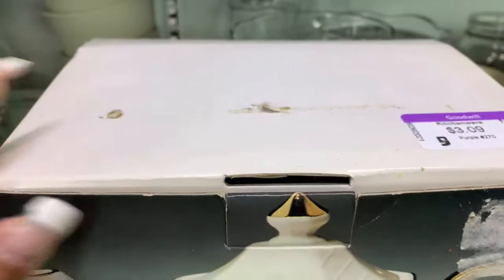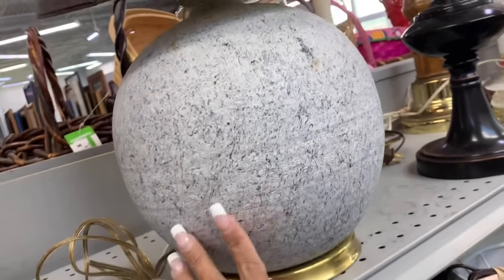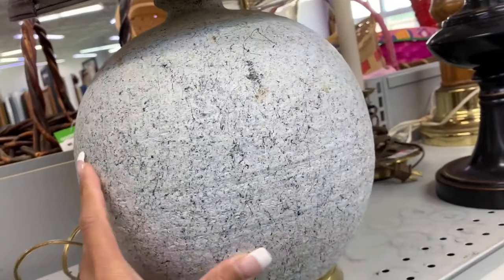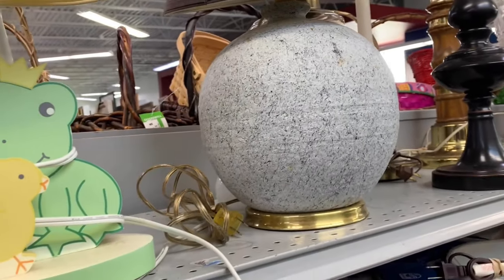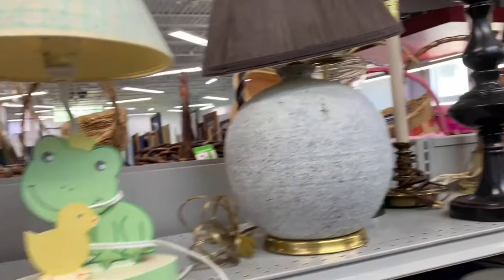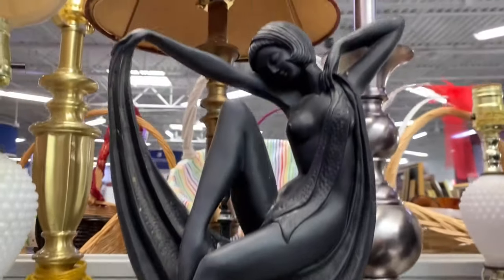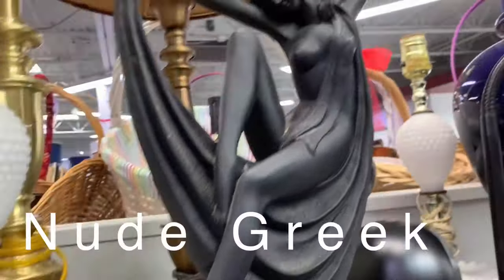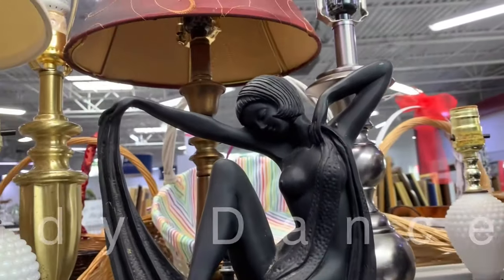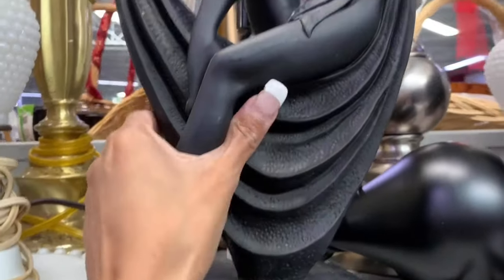This teapot right here, I actually picked it up and it's not in my haul. This lamp right here looks like Restoration Hardware inspired. The texture is very pretty, and it was $7.99. This art deco lamp is very pretty. It's a Greek lamp and it's missing the bowl at the back, but it's still working.